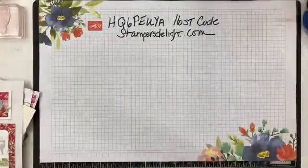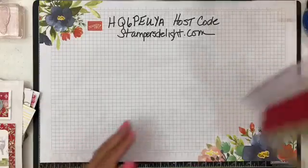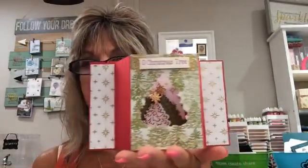So first, what I'm going to bring in is a few projects. This is one of the projects that I'm going to be showing you, and I need to flip the camera to show you this, okay? So this is the one I played with, okay? I'll be showing you how to do that. It's just like a Peekaboo fancy fold card.